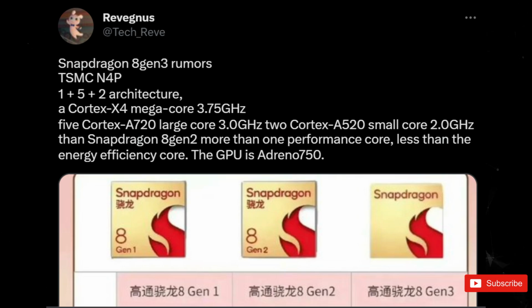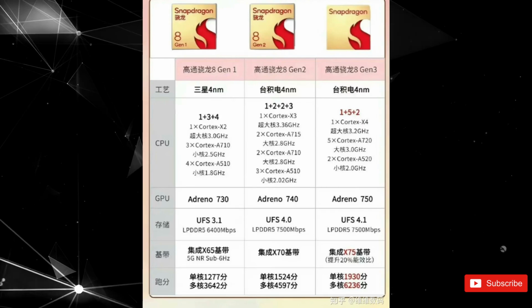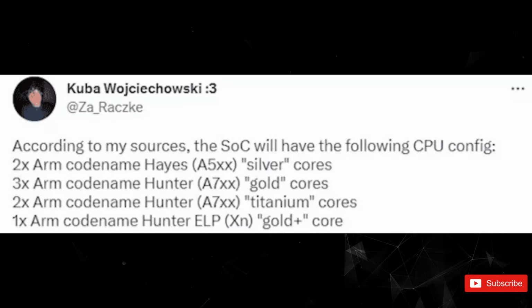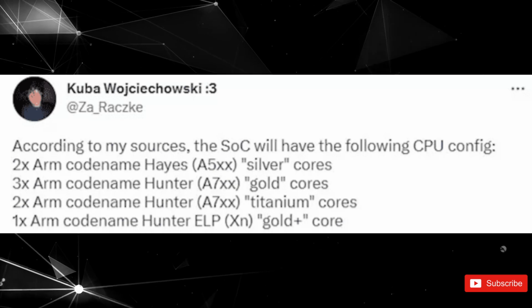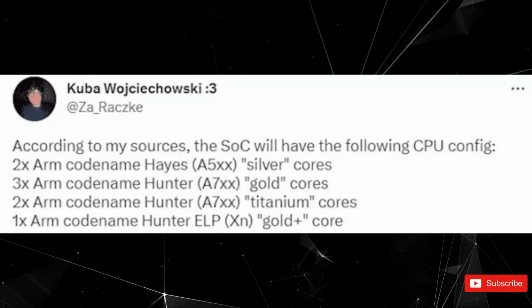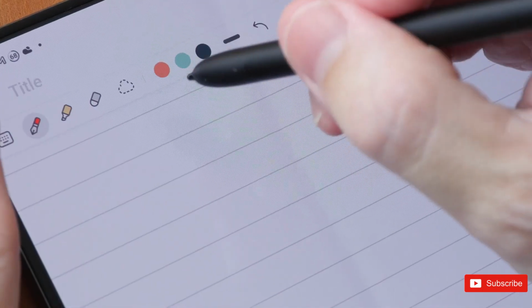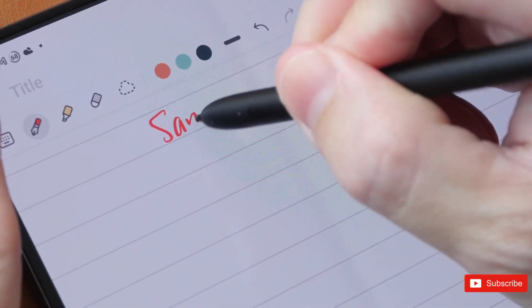It appears that the Snapdragon 8 Gen 3 will have the following CPU configuration: 2 ARM cores codenamed Haze, silver cores, 3 ARM cores codenamed Hunter, gold cores, 2 ARM cores codenamed Hunter titanium cores, and 1 X-ARM core codenamed Hunter ELP, gold plus core.